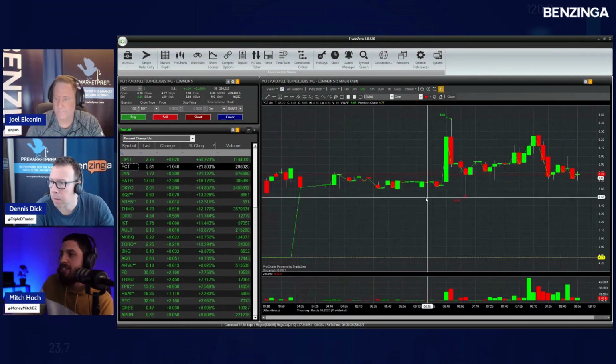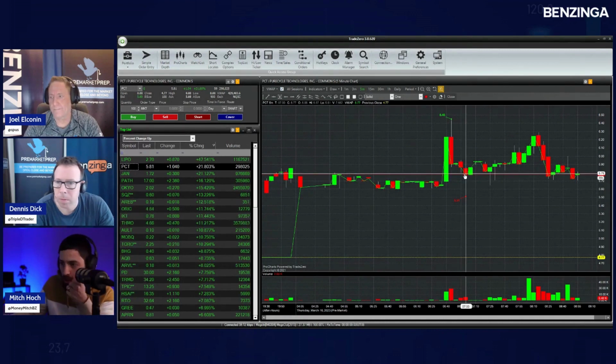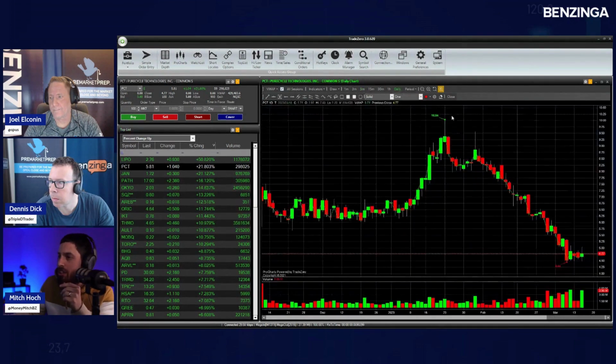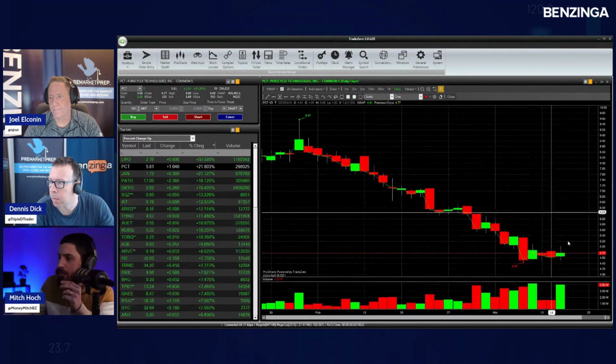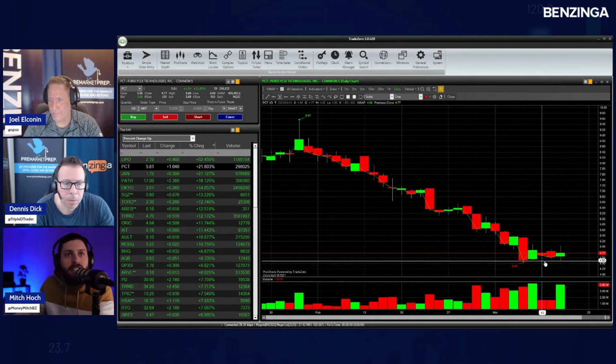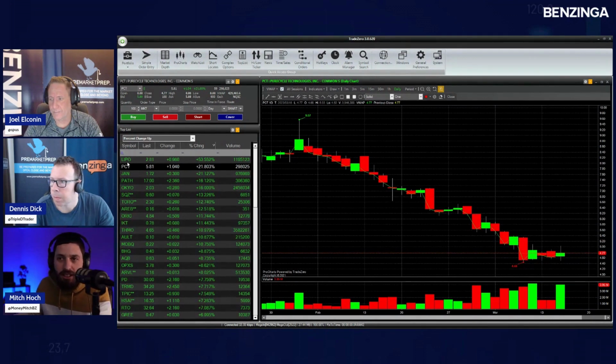Looks like 570 area acting as support, 550 low in the pre-market towards 7 a.m. We'll see if this could actually get moving here. Let me see on the daily chart. You can see a lot of bottoming right underneath it around the 450s. We'll see if this can actually get it moving with a Q4 update here, PCT. Let's keep going. Let's take a look at another one.